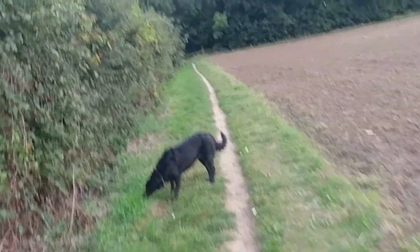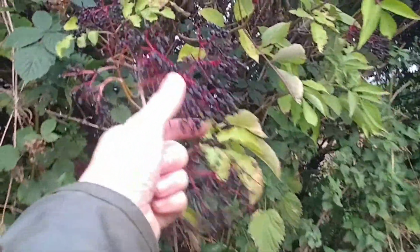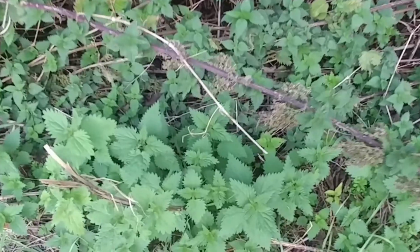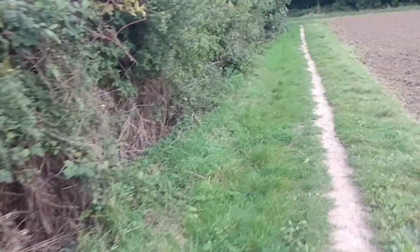Plenty more elderberries. As I say, the elderberries are past now, a bit like the brambles. More hawthorn in there. So I'll pop these in my mouth. We'll eat them. These nettles here are fairly young. We'd eat them. Gosh, you can make string out of the nettles, but it's quite tedious.